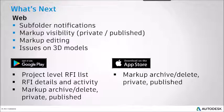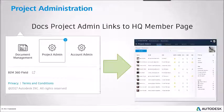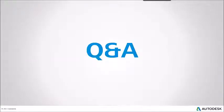So with that, I want to just mention a little bit about the details of what we're doing with the document administration, being able to move between different sections and jump in to be able to manage members. I'm sorry, that was a little bit out of order there. I should have covered that earlier.